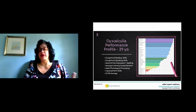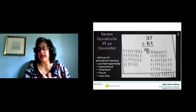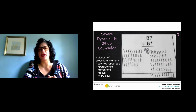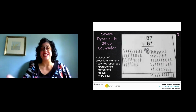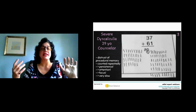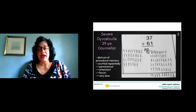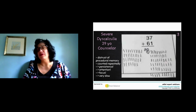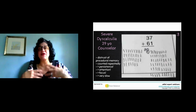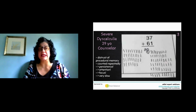Okay, here is another example from this man. When he came to me and started doing his math this way, making these tally marks, I thought, this guy is trying to fake it. He's trying too hard to fake it, as if he wants me to write up some paper saying he has dyscalculia. And then I realized, oh no, he's not faking it. He was perspiring and his face was beet red. He was embarrassed and he was distressed.